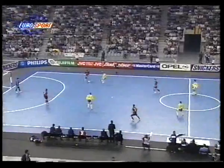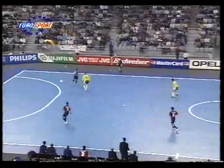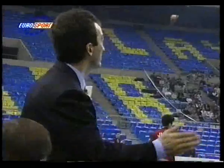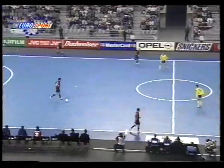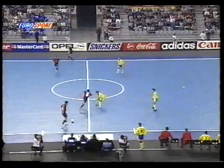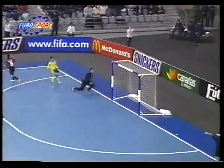Surprising that in indoor football they're allowing the pass back to the goalkeeper, which has been outlawed in the outdoor game. This surprised me a little. I think outlawing it would force some interesting situations in a very tight game like this. That's a nice diagonal pass. The shot doesn't match it there.